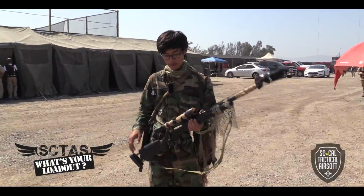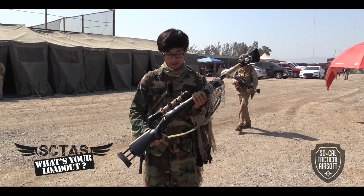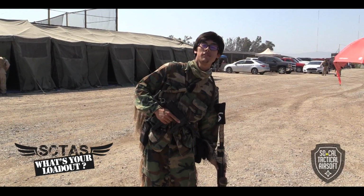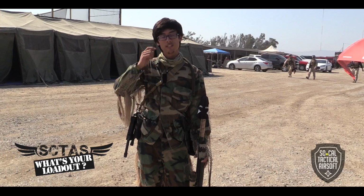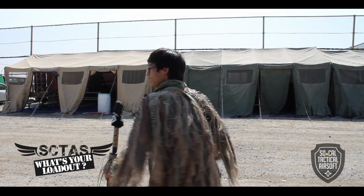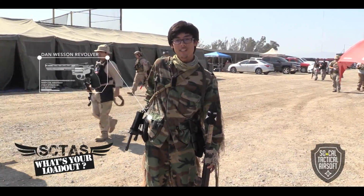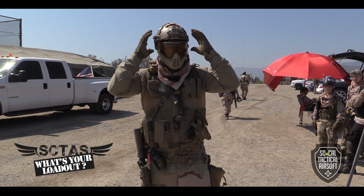My loadout is an Echo 1 M28 bolt action rifle with a 3x9 variable scope, a HFC MAC 11. I run also a G&G combat machine that I custom built into a DMR setup. I also run a ghillie suit, if you guys see, on my back. I also run a 2.5 liter hydration carrier on my back, and also on occasions I'll run a Dan Weston revolver.